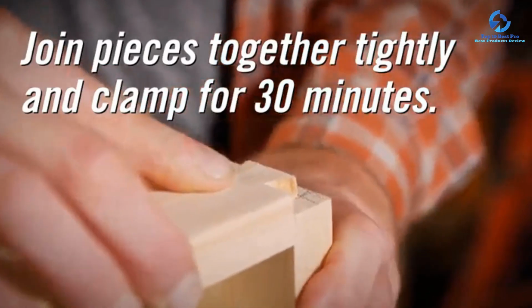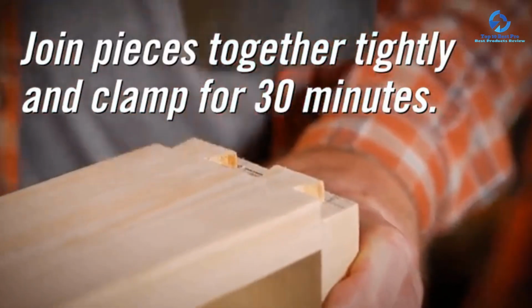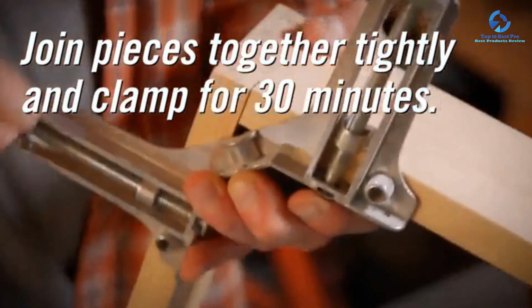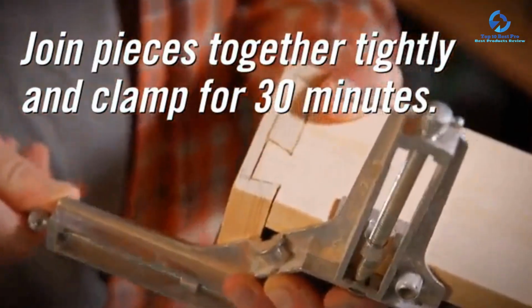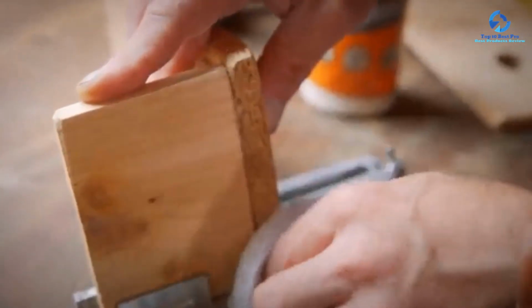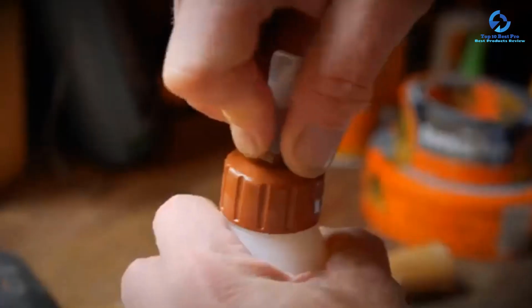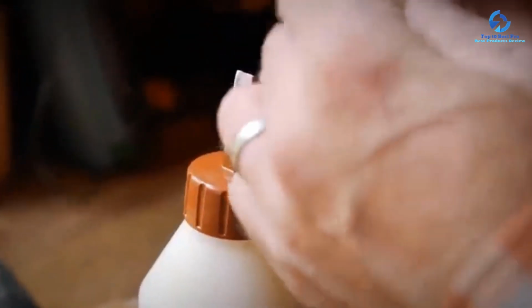Items need to be clamped together for 30 minutes to create a good, tight bond, and then it takes a day to fully cure. You can also sand and paint over it for a smooth and natural finish. This product is long-lasting as well. If unopened, the glue has a shelf life of up to 2 years from the date of manufacture.